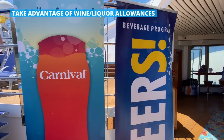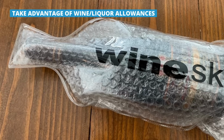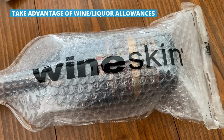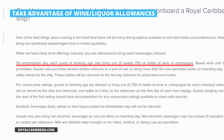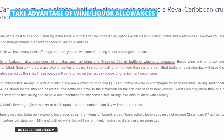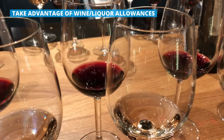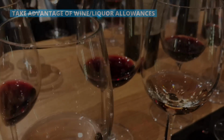Now, you aren't allowed to pack beer or liquor on most cruise lines. Ships prefer that you buy your drinks on board. One exception is that all the major lines let you bring on at least one bottle of wine or champagne. Different cruise lines have different rules, but the amount will either be one bottle per adult passenger or one bottle per cabin. Take full advantage of this policy. A glass of wine can easily run $8 to $15 with gratuity then added on. In other words, that bottle of wine or champagne can save you a nice chunk of change during your cruise.